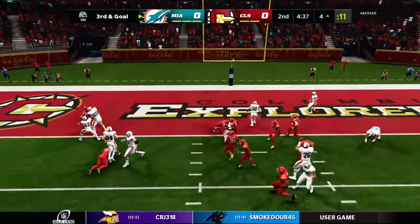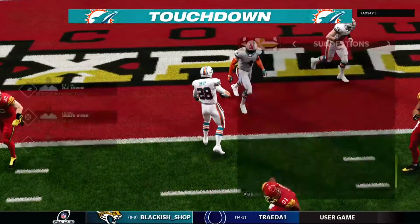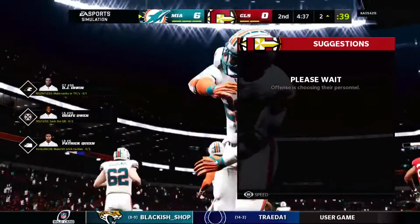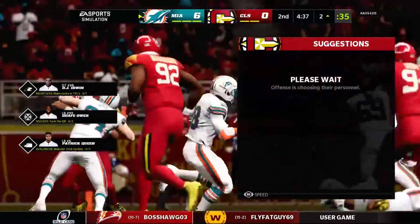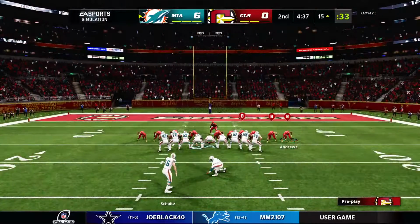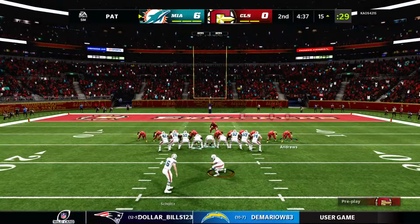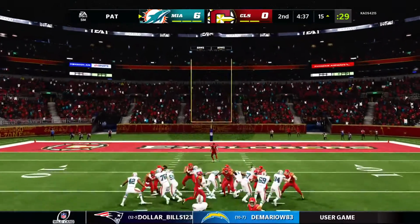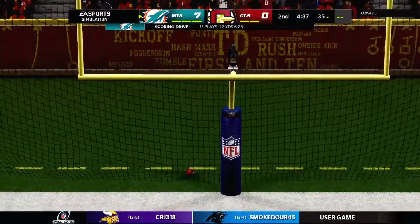And now here's a carry heading left. And he'll take this into the end zone for a Dolphins touchdown. Taking it in from 4 yards out. And the Dolphins will strike first here, this wild card matchup. A try here for the extra point. And that makes it 7-0 Dolphins.